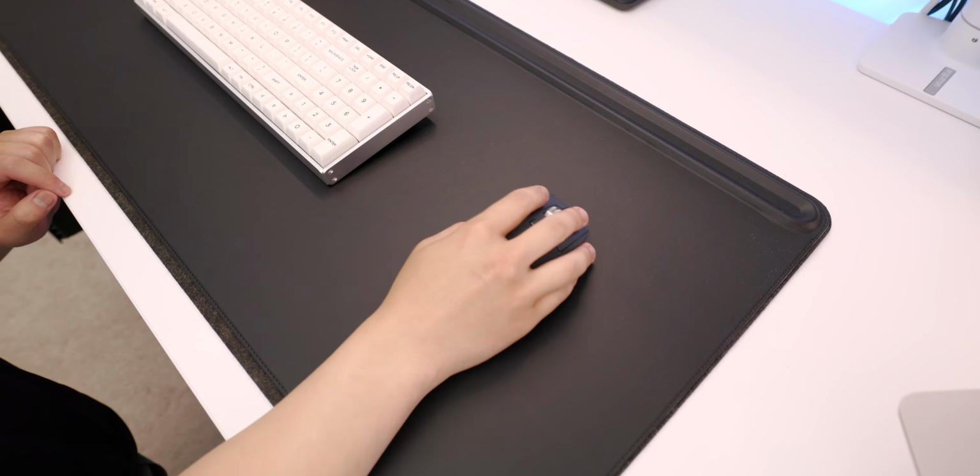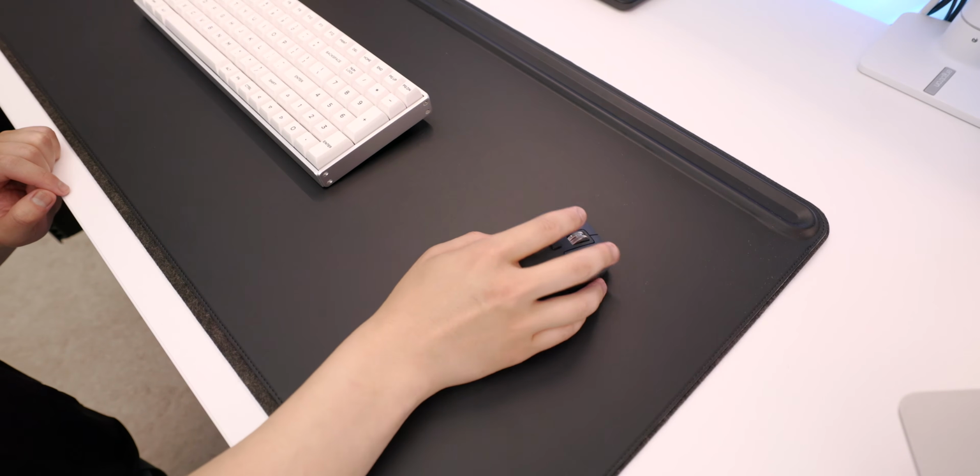And number two, the vegan leather surface is quite a bit grippier than most other mouse pads I've used and doesn't really track as smoothly, which just kind of adds to that slipping problem that I mentioned earlier. Like I'll move my mouse and then sometimes it'll just take the whole mat with it. It's really not that bad, and like I said earlier, it's pretty easily solved, but I just thought I should mention it.